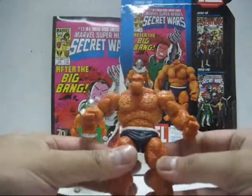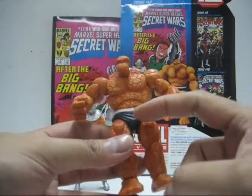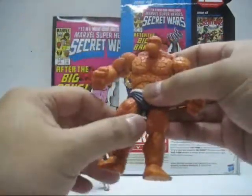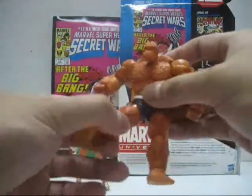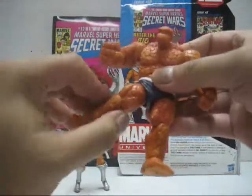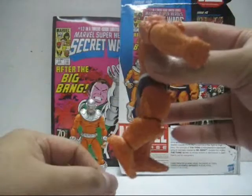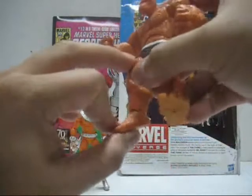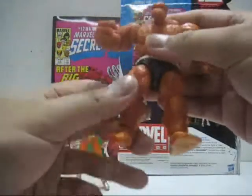Now the hip joint is something I really don't like, because the pegs are angled at this position rather than this position. So when you want this figure to bend a leg, you have to twist the entire thigh itself and then bend the leg. So it's really not that great. Legs can also go to the side like so, and there's no double jointed knee, so it only bends the knee this far. The ankle joint can go downwards and just a little bit upwards and turn 360 degrees.